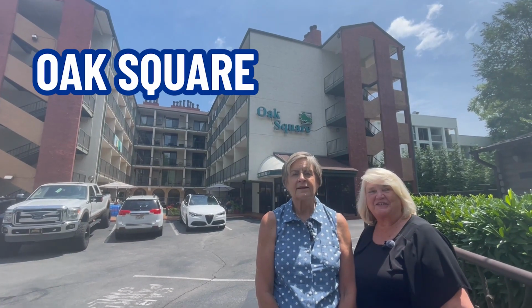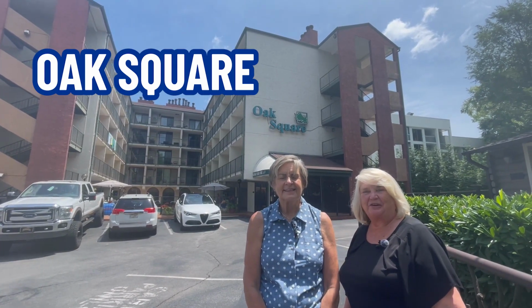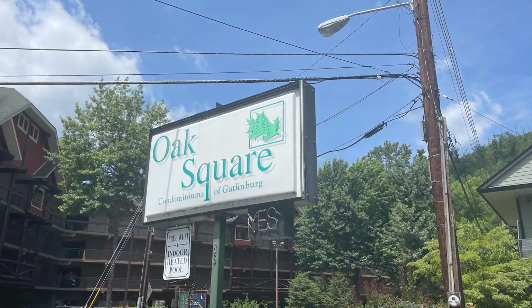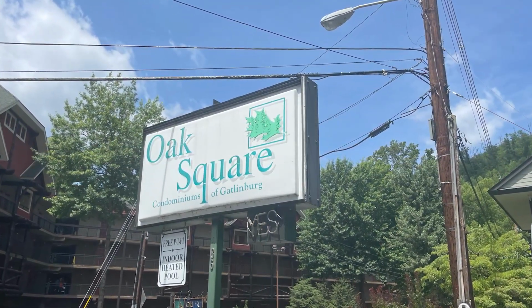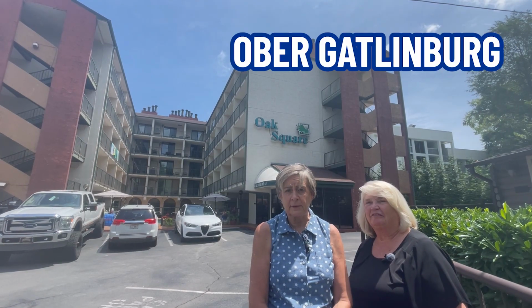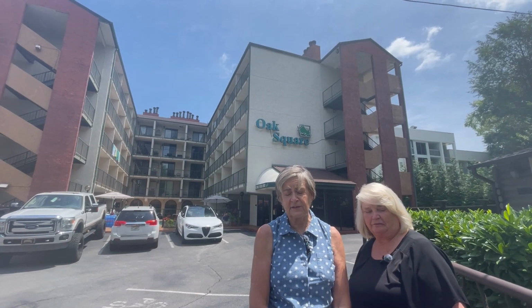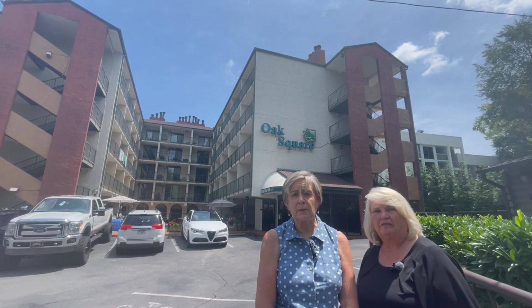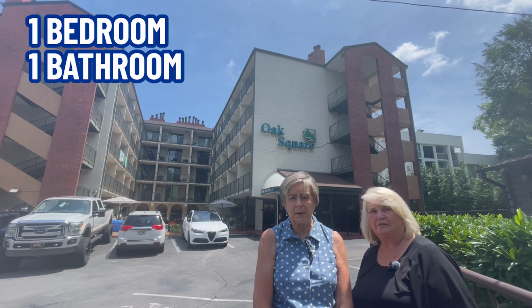Here we are at Oak Square. Oak Square is located on River Road. It's about a block off the main parkway in Gatlinburg. And you're right near where you pick up the tram right up to Ober Gatlinburg. So that in itself is very convenient. There are some condos in here for sale. They are both a 1-bedroom, 1-bath.